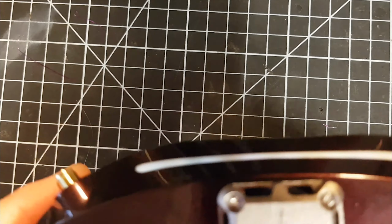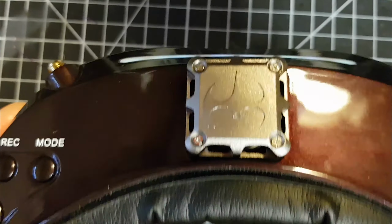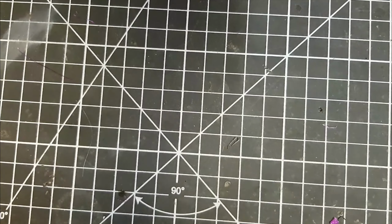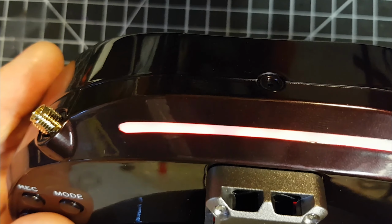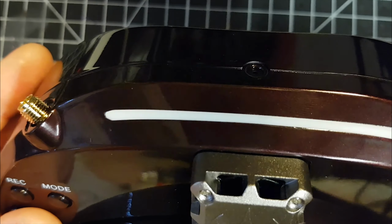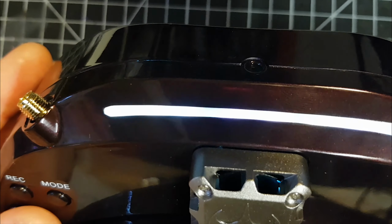Right, so I plugged them in and switched them on with its lovely fan, and you probably won't be able to see this particularly well, in fact you can't see it really, but the LED basically changes colour, does a million different things should that float your boat.